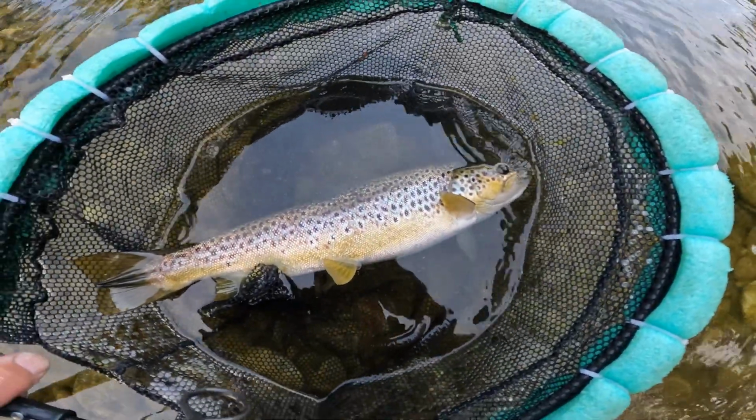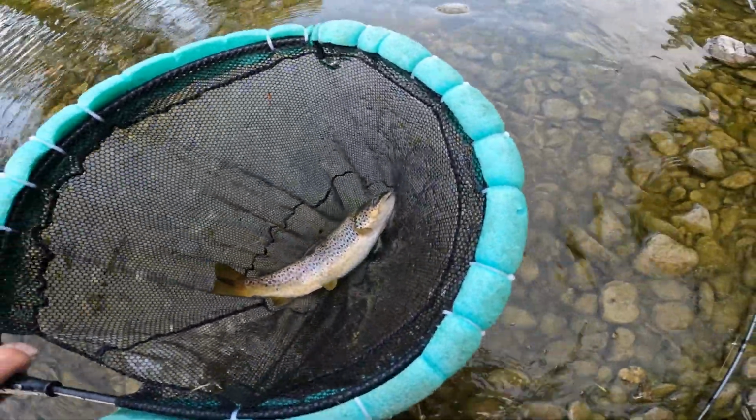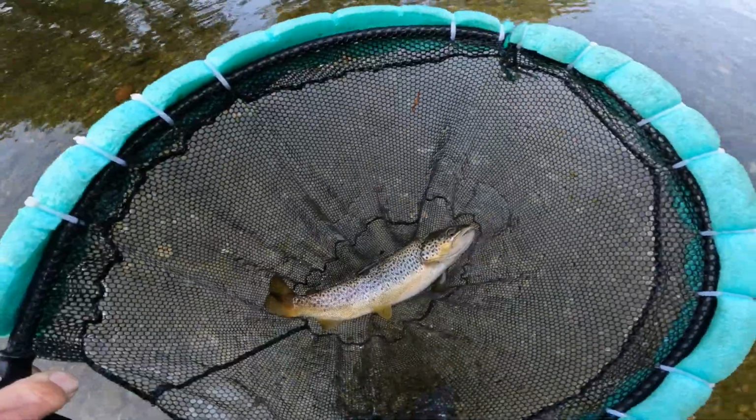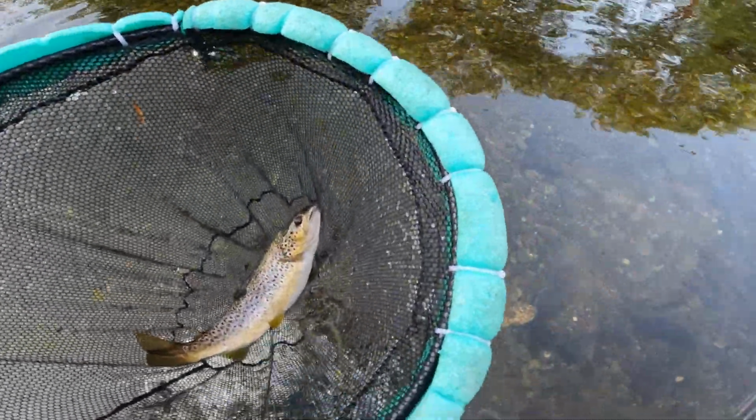I'm going to take you into some deeper water. I think I might let you go. He made a really long run, so he's a bit knackered. First run was maybe 30 meters.